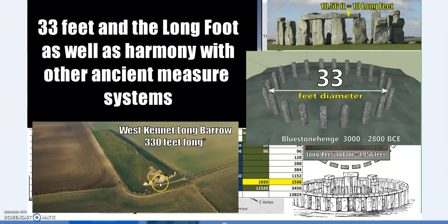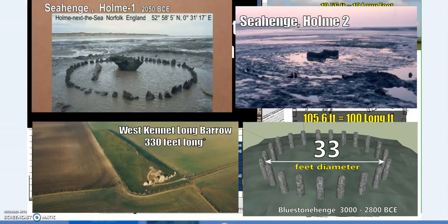Yes, so the width times 4 is the length. But that also depends: is the quoted width of it exactly 82 feet? Well, that's hard to tell because it's earthworks. You can't measure erosion, all these types of factors come in. But when you look at the entirety of them, we have similar units going on.